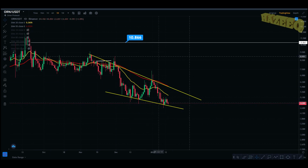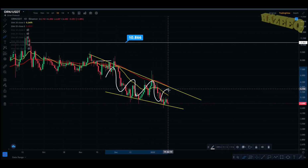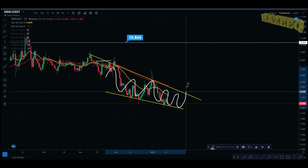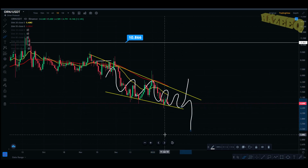And what you can see is happening is that we're tightening in this range over here. And what happens when you are tightening in a range? You have an explosive, impulsive move to the upside, right? Obviously, you can break down as well if Bitcoin starts crapping the bed.